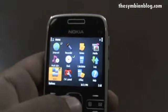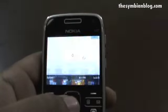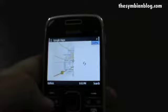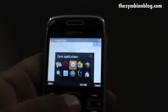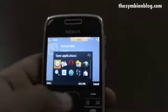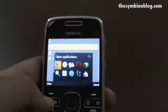My E71 takes considerably more time to load some of these applications. And as you can see, by this time I have a number of applications open. If I can just show you the switcher, I can switch between applications with as much ease as if I was just running one single application.